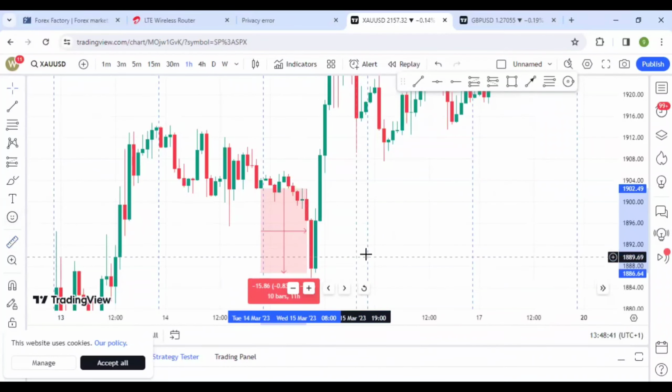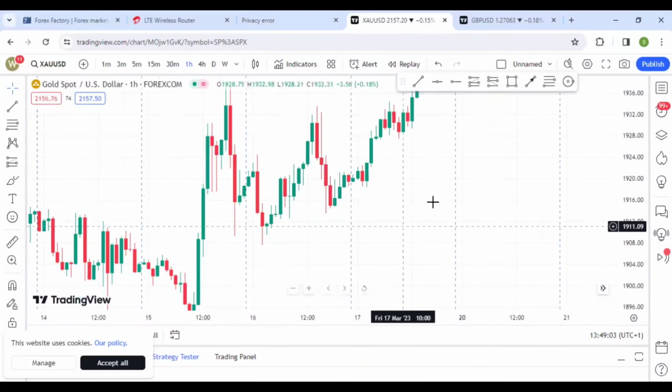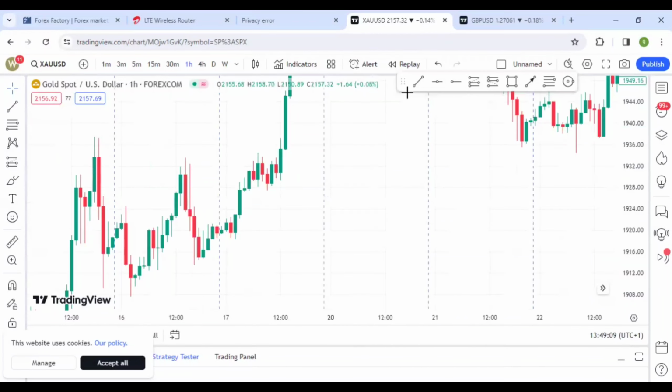Now, like I said, the condition states that the next candle should close below the low of the Gravestone Doji. That is the condition there. So the next one is the shooting star. Let's look for a shooting star here.